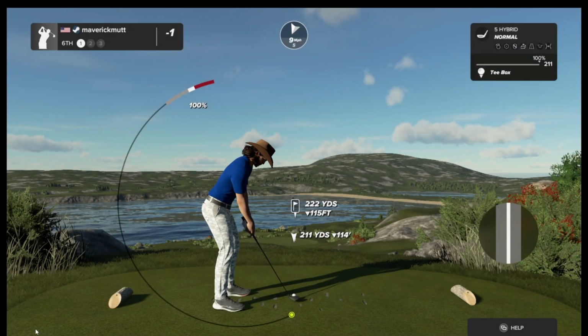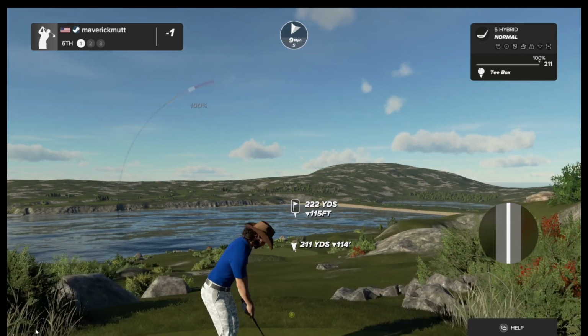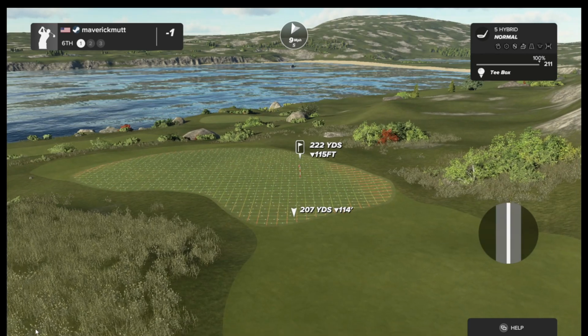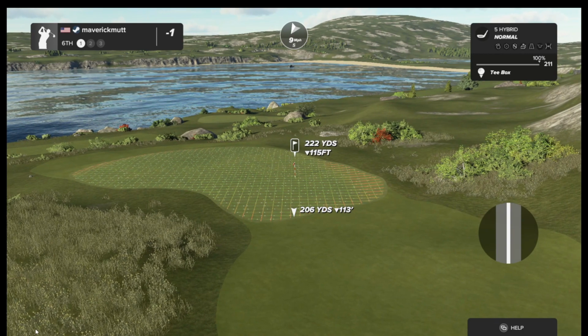All right, 6th hole, par 3. 222 yards to the pin. We got a 9-mile-an-hour headwind, and we are hitting to a lowered green. It'd be very, very easy when you're going to a lower green, even with a headwind, to overshoot the green. So let's pull back just a little.